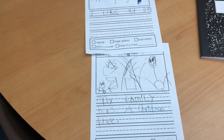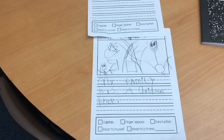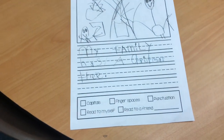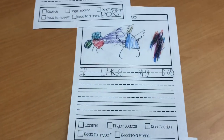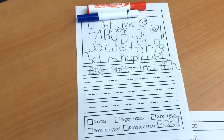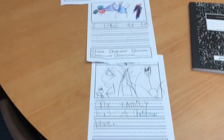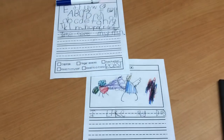So these are some examples of what the kids wanted to write about during their free writing. So this student wrote, my family has a Christmas tree. And then this person said, I like my dog. And this student said, I see my fish. So they have a chance to write on their own. And so that was their free writing portion today. I just wanted to show you a few examples and show you what I use for their writing.